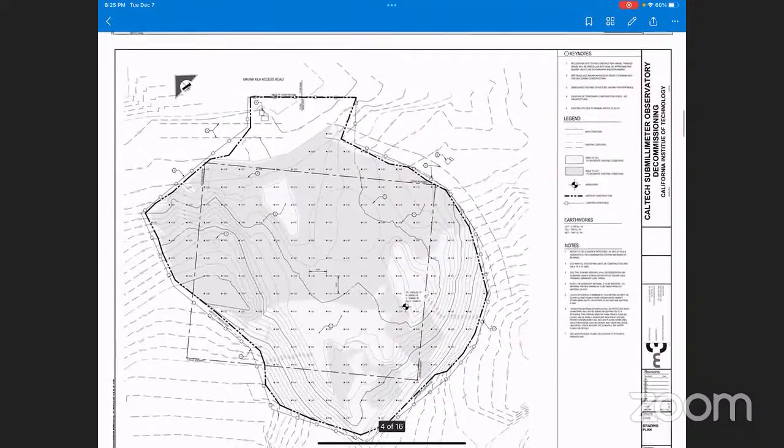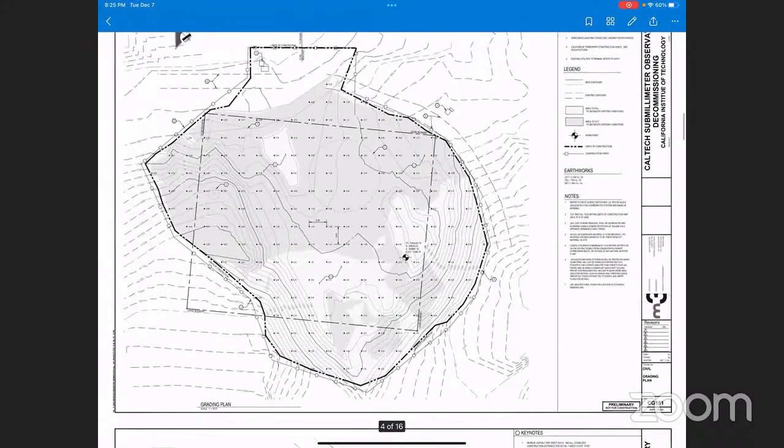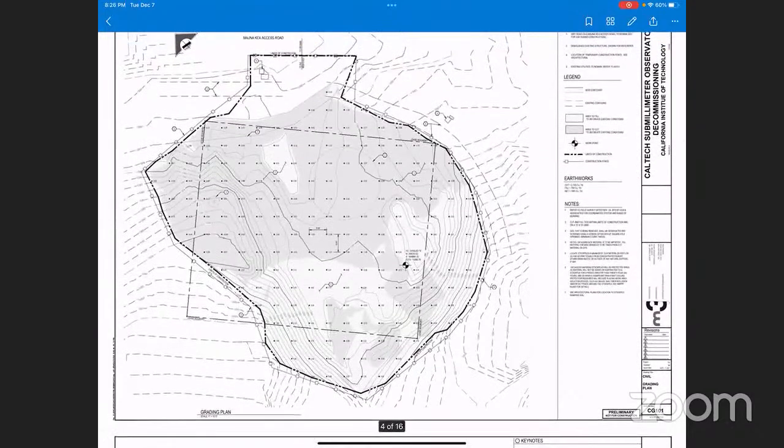The drawings themselves are very technical. For instance, this is a drawing which indicates to the contractor how much grading work needs to be done. It's a topography of the existing contours, and how we're going to take it down to the original pre-CSO topography. As you can see from this drawing, the shaded areas are cut areas, and the lighter areas are for fill. It looks like it's half and half, but in reality, if you look at the actual numbers, it's considerably mostly excess fill that we are removing from the site.